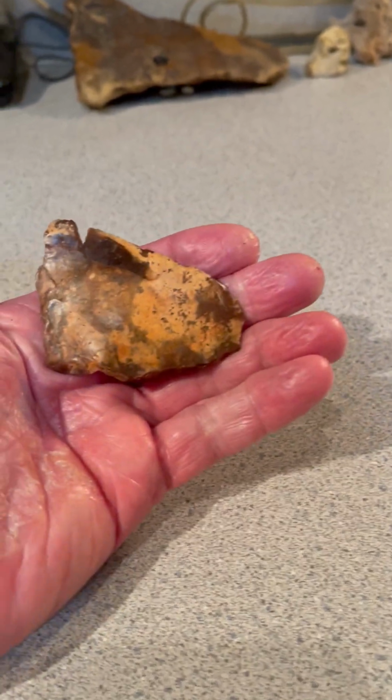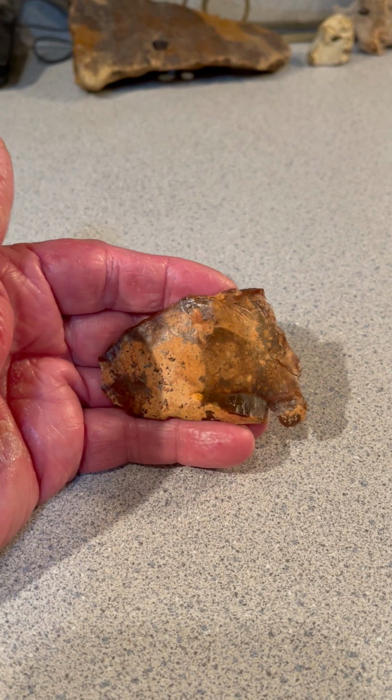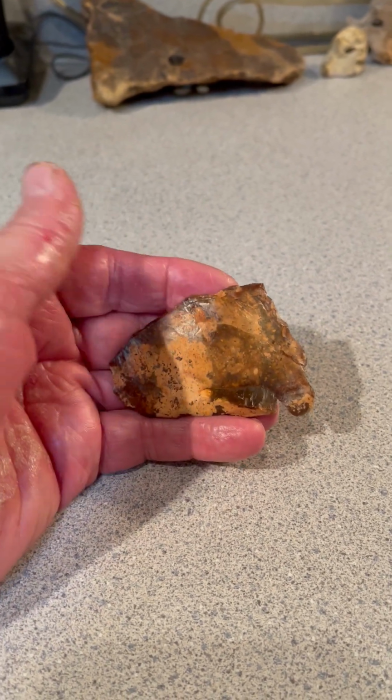So some interesting artifacts from the Calico Hills and Harvard Hill, and these are all Paleo story stone effigies.